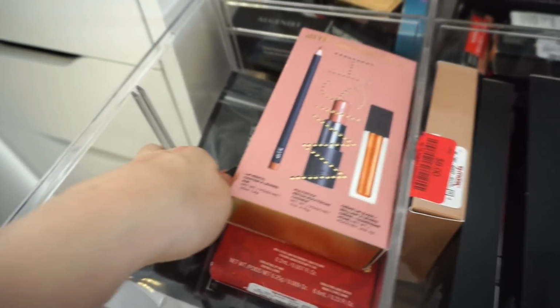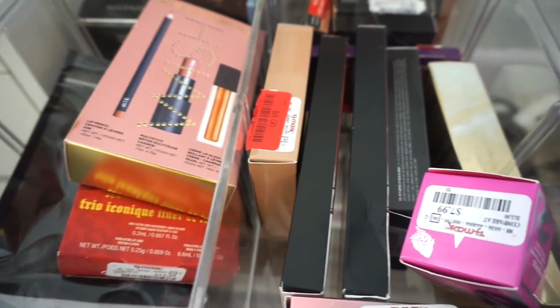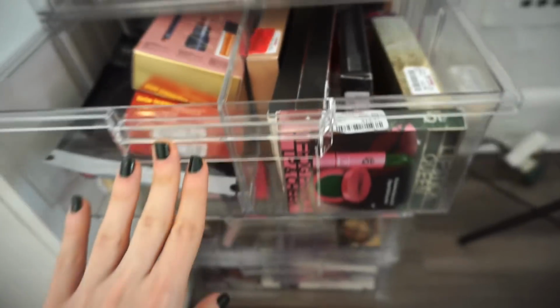Here's where I have the lip products that are in pretty large packaging, so I just stuff them here. And then down here I just put the lip liners from Buxom, Kat Von D, and Stila, I think. Here I have this lip balm by Glam Glow, yeah. Alright, pretty much it in this drawer.